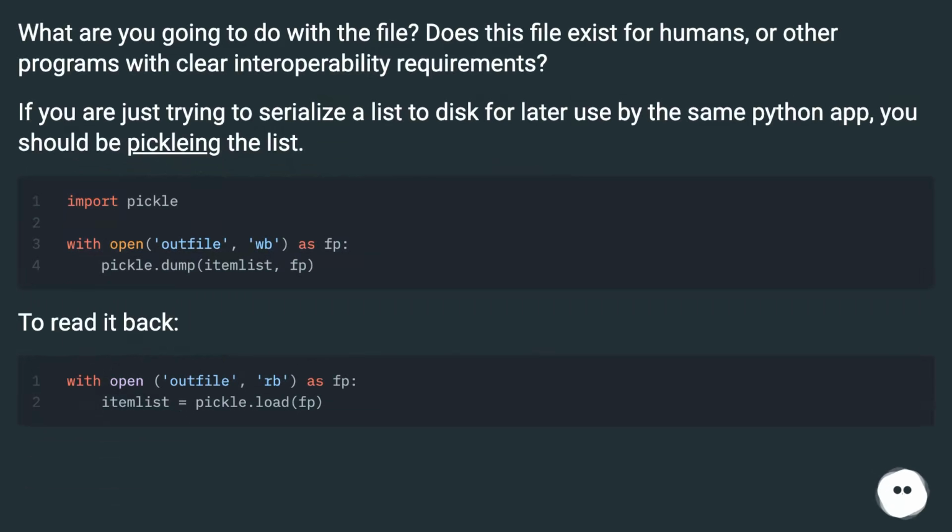What are you going to do with the file? Does this file exist for humans, or other programs with clear interoperability requirements? If you are just trying to serialize a list to disk for later use by the same Python app, you should be pickling the list. To read it back.